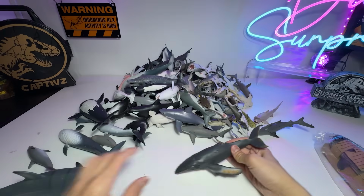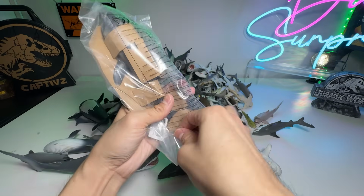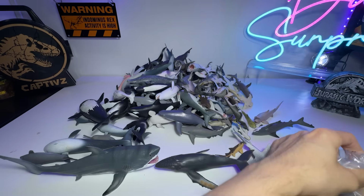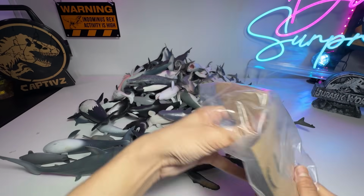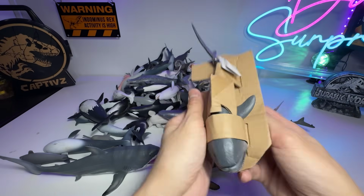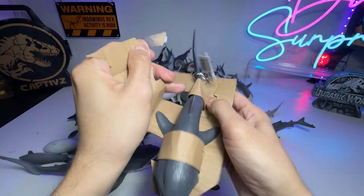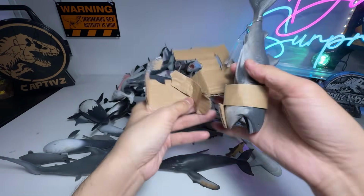Alright, are you guys ready to move on to the next figure? Right here, we have another shark or whale. I need to cut this loose. It doesn't seem to be opening, so I'm just cutting it loose. Let's get this out. It is very well protected, as you guys can see. Plenty of cardboard protecting this figure. So let's open this. We have to unbox this figure together.